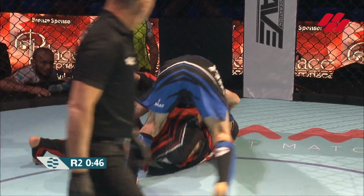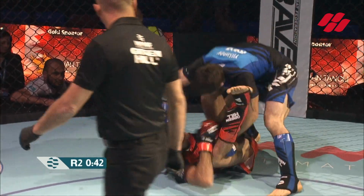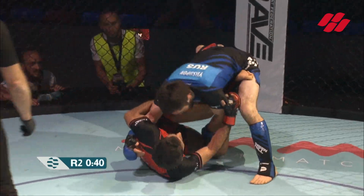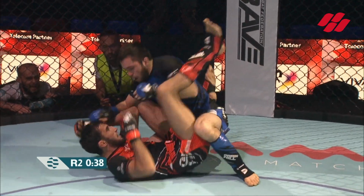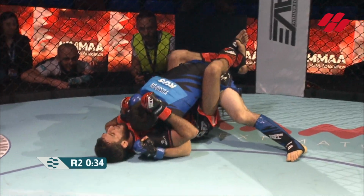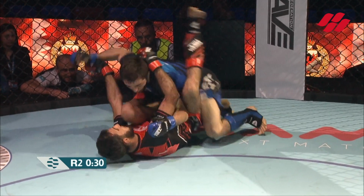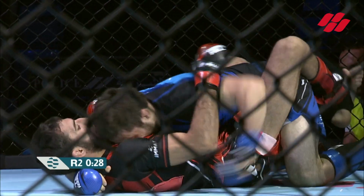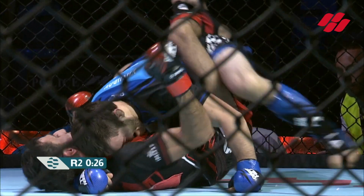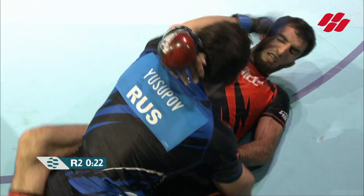Turns that corner, great work. You can see Asadov holding on to that wrist, but as he does, Yusupov, one way of defending that is those right hands straight down. And again, Asadov looking for that triangle. Yusupov now staying closer, not giving much space. Nice hammer fists.